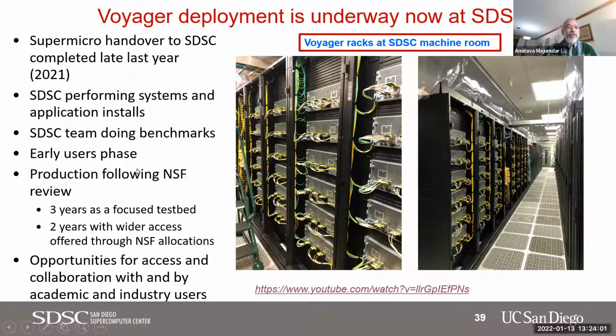Then what happens after that is we have the NSF review. We will tell NSF the whole story from the day it got delivered to the benchmark results we got, and working with some of the early users for a few weeks, which we will start very soon now. Then we'll have the NSF review, and hopefully we'll do well in the review. And then basically we start the 3-year test-bed phase right there, followed by the 2 years of the allocation phase.